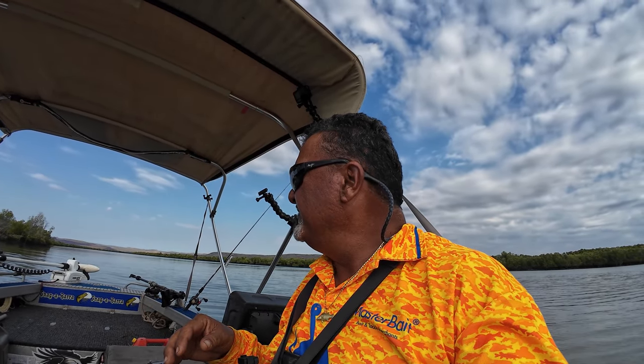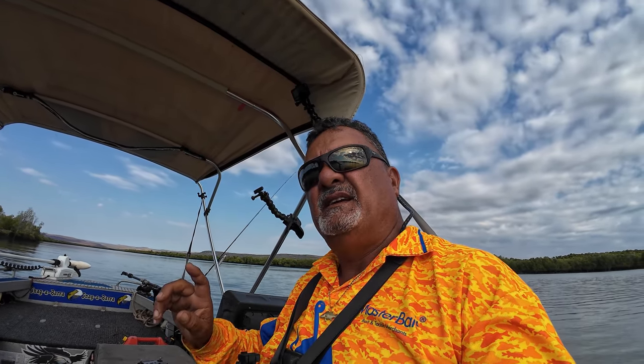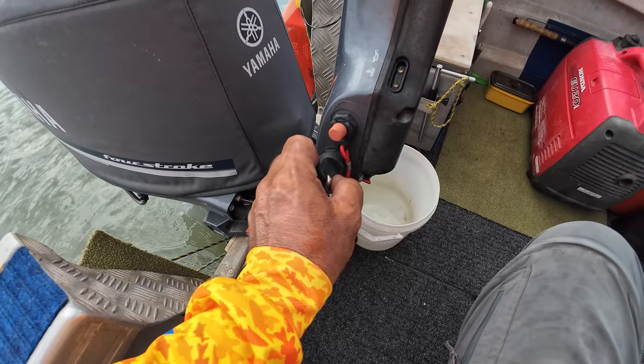Very interesting. It's not quite the right tide, but I thought there'd be a few fish hanging around. Didn't see one. We're going to head up into the creek a bit and then I'll come back out as the tide drops out. All right, let's make a move up into the back.